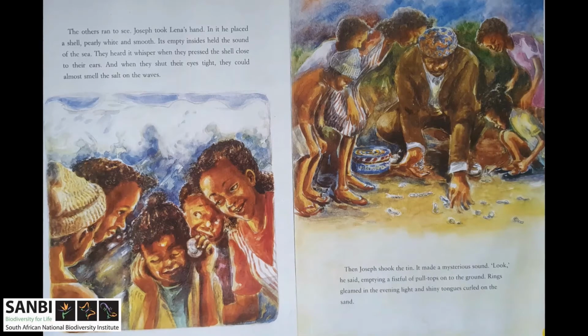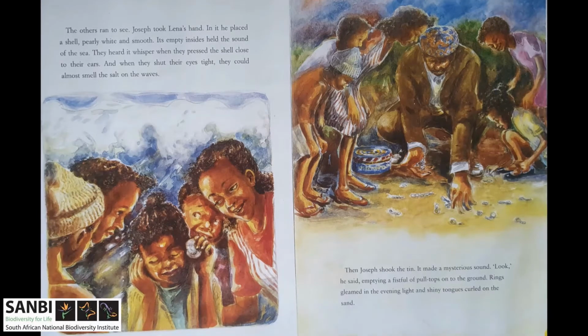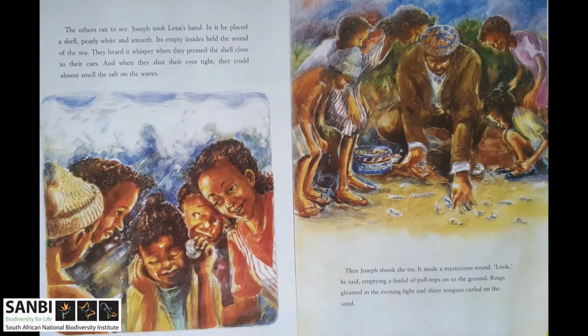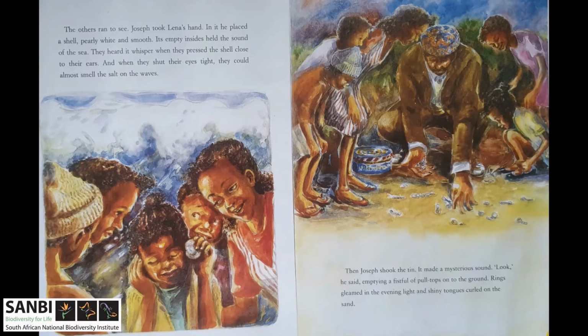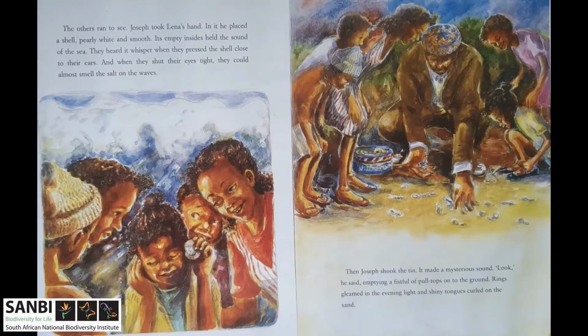In it, he placed a shell, pearly white and smooth. Its empty inside held the sound of the sea. They heard it whisper when they pressed the shell closer to their ears. And when they shut their eyes tight, they could almost smell the salt on the waves. Then Joseph shook the tin. It made a mysterious sound.